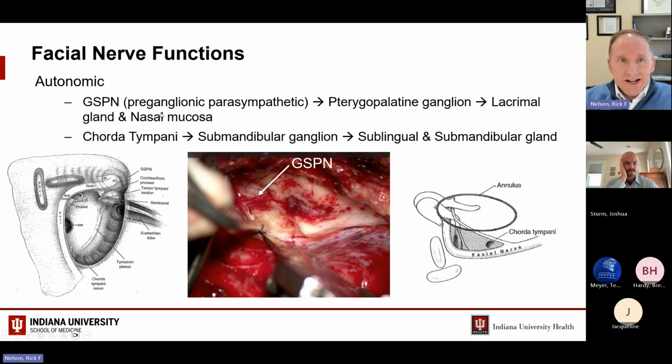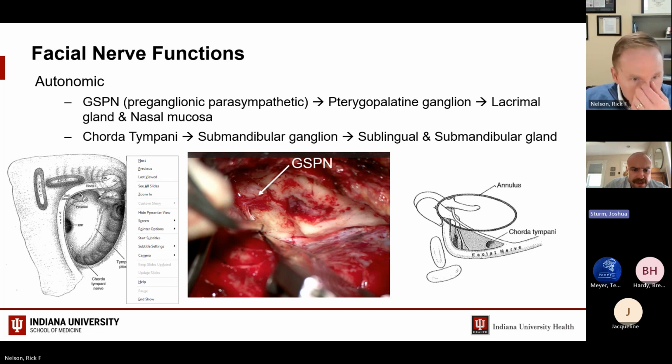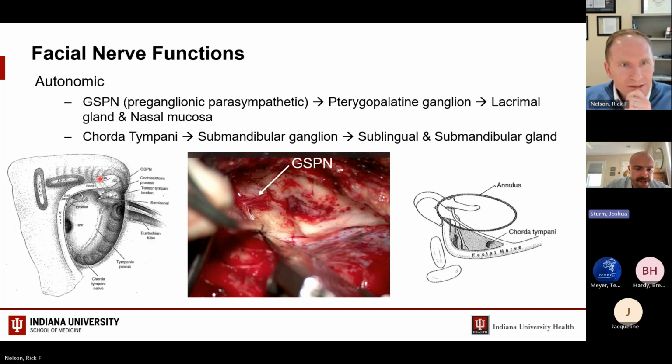The facial nerve also has autonomic function. The first of which is the GSPN nerve, which, as you can see, Josh, can you see my cursor? Or should I use the pointer? I see the slide well, but not the cursor. I'm trying to make... Oh, now I see your cursor. Now I can see it.